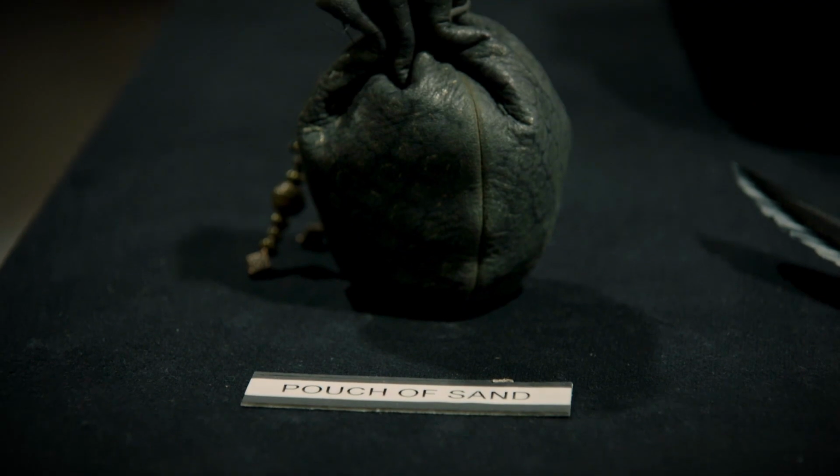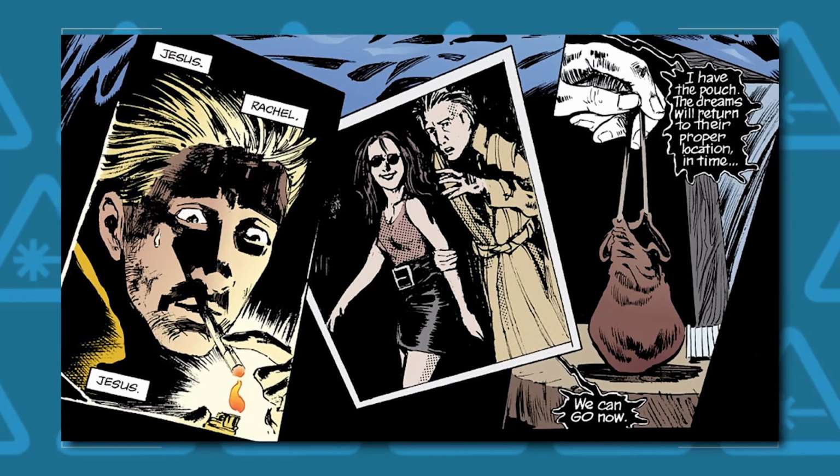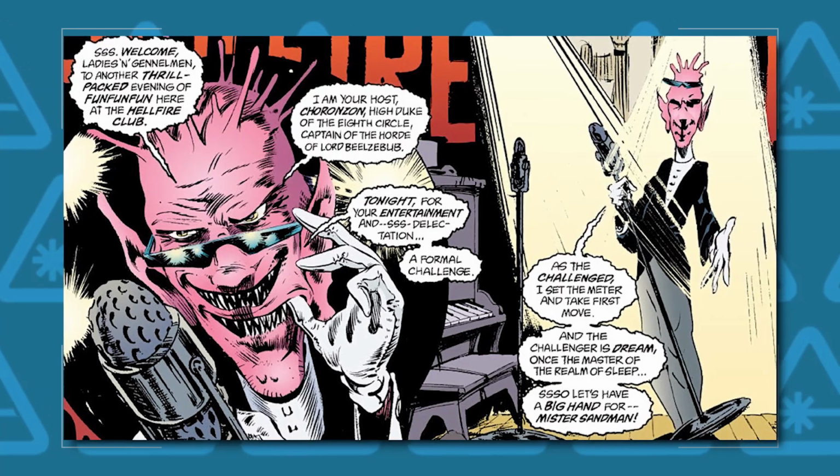We also get a look at Dream's pouch of sand, another one of his objects of power, which John Constantine apparently buys at a garage sale in San Francisco years after it was stolen from Dream. And then we see Dream's third and final object of power, his helm, which was sculpted from the bones of a dead god and winds up in the possession of the demon Chironzon in Hell itself, hence why he pays Gwendolyn Christie, aka Lucifer, a visit.